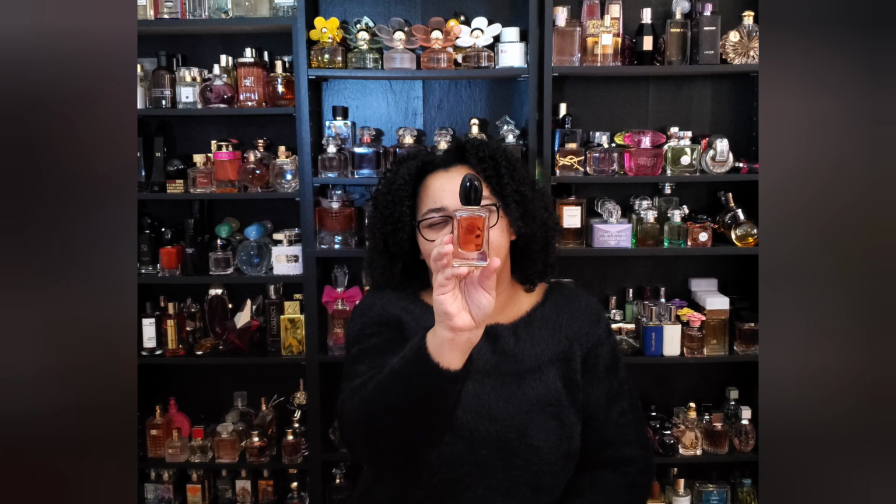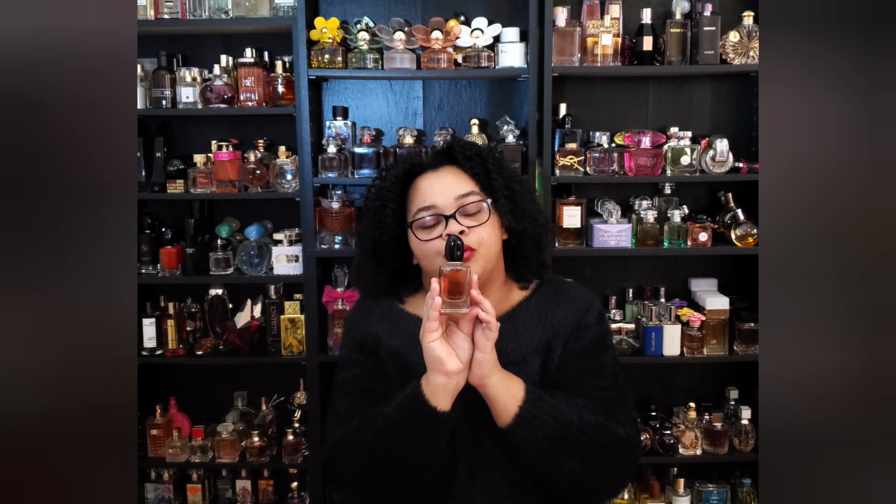So I've worn this probably 5 or 6 times this year as well. I only spray about 3, a maximum of 4 sprays because it's so beast mode. So the dent may not be that big, but for us not to be a full 2 months into the year yet, I've put a little wear into this one.